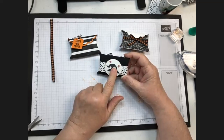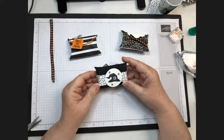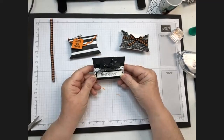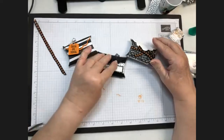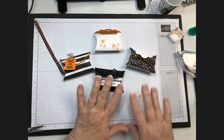Now the witch's hat is from a different stamp set, but it's in the same suite. That's from the Clever Cats. Clever Cats, yeah. So I just thought a witch's hat with some of the stars would glam it up a little bit. So those are the pillow boxes that I did. I'll bring this guy back in here, but he keeps popping open.